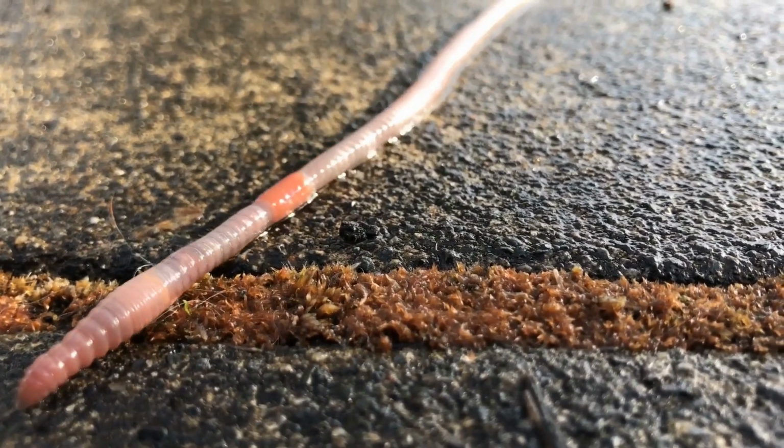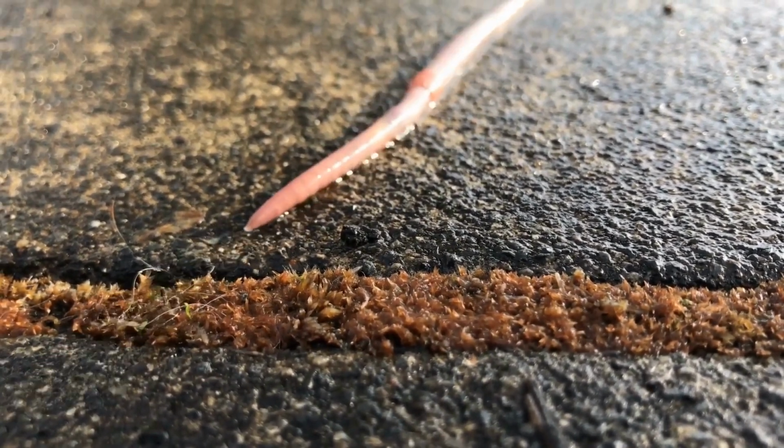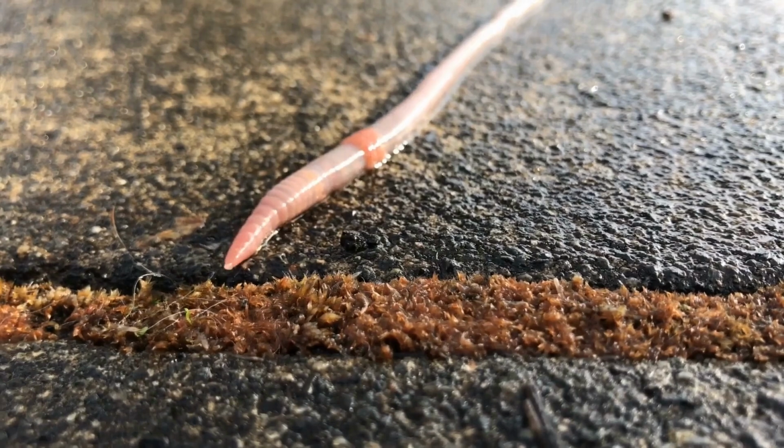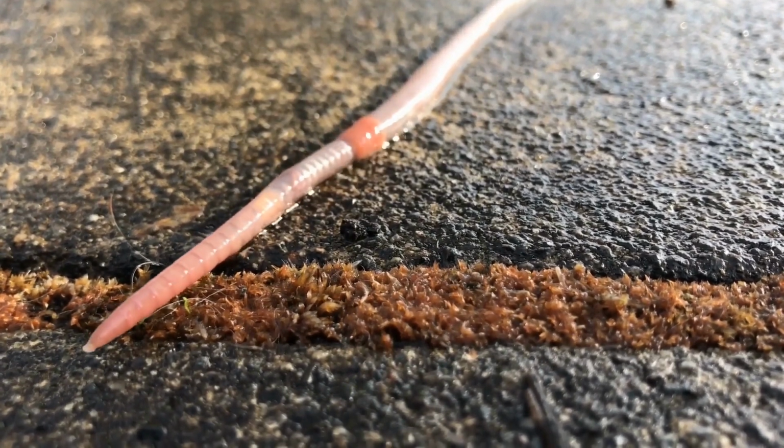So the next time you come across a pink velvet worm, remember that beneath its soft exterior lies a formidable hunter with a truly unique way of catching its dinner.